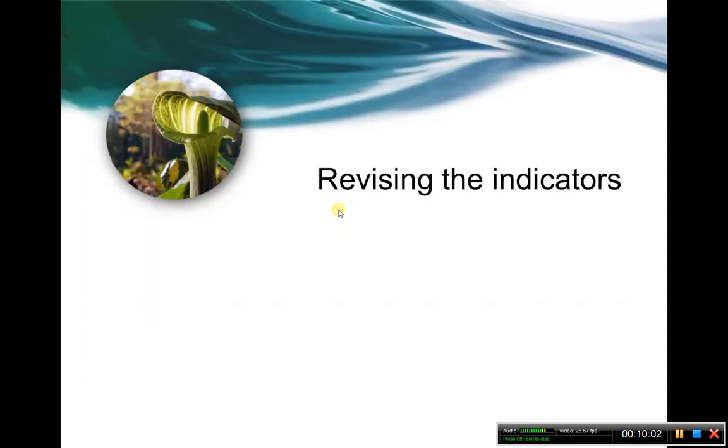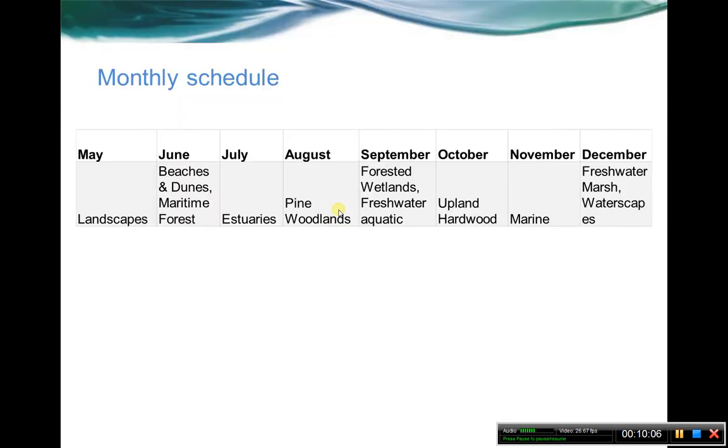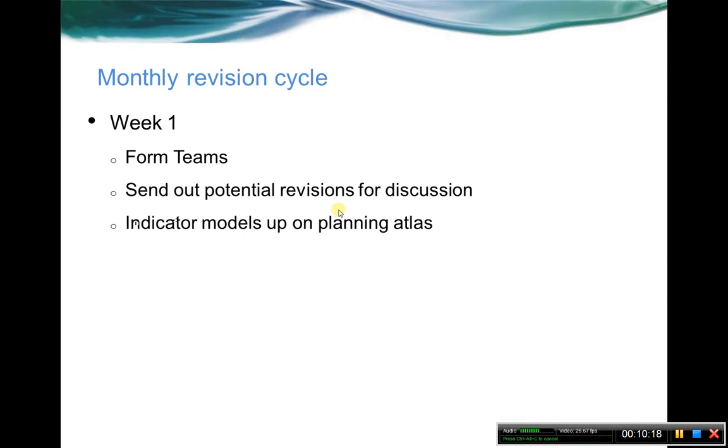Okay, so now to this process of revising the indicator. How is this all working for the different systems? This is the monthly schedule, so you all should know at least, maritime forest is in June. This is how things stretch out across the entire month for the different ecosystems, 1 to 2 per month. Beginning of the week, forming our teams, sending out potential revisions for discussion. This is the stuff we get out through the newsletter every month.